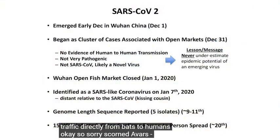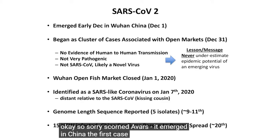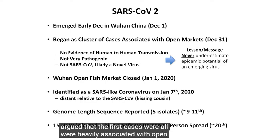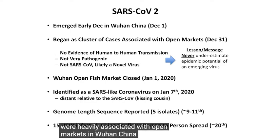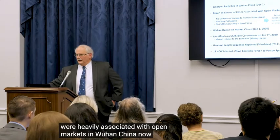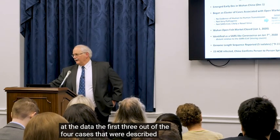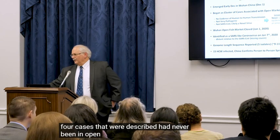Okay, so SARS coronavirus 2. It emerged in China. The first case that's been reported was December 1st. It was argued that the first cases were heavily associated with open markets in Wuhan, China. If you look at the data, the first 3 out of the 4 cases that were described had never been in open markets.